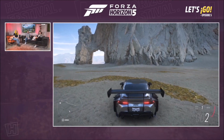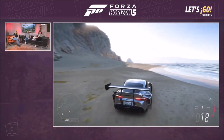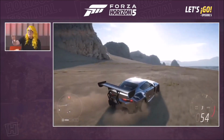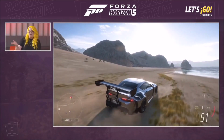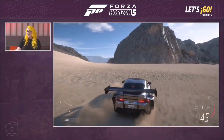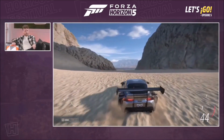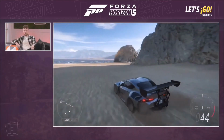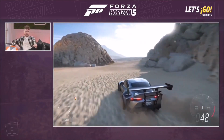Should we take it for a spin, Chris, in your heavily modified Supra? In its natural environment on the beach. Yes, absolutely. So how do you actually go about making this area for the game then? What are the fundamental elements of the rocky coast? So if you want to go left here, Chris, we can go past some more rocks up close. So basically we work out how we want to make it drivable, where we want the car to go, and what's most fun for the player to explore.